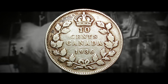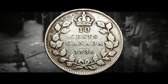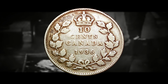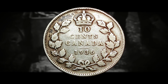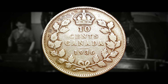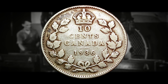Now just to give you an idea, the 1936 without any errors is worth around $193 for an MS64, and then the 1936 bar is worth $824. So the regular 1936 actually has a higher listed price. It's worth around $1,420 for an MS67. So if you did ever find any of these and you managed to score that really high grade, you would easily be talking a $10,000 to $20,000 coin.